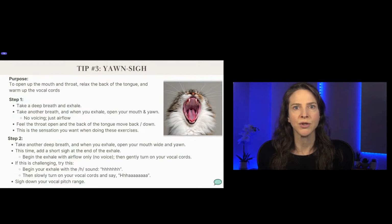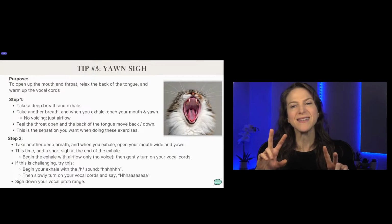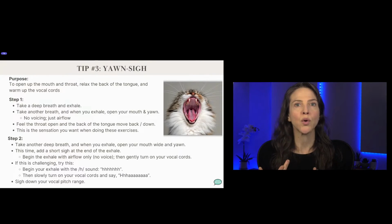If that's hard to do, if it's hard to gently turn on your vocal cords, begin your exhale with an H sound and then say ha and go down your pitch range. Okay, so just like this. Nice and easy, starting with an H sound to ease on your vocal cords, to ease on the vibration of the vocal cords.